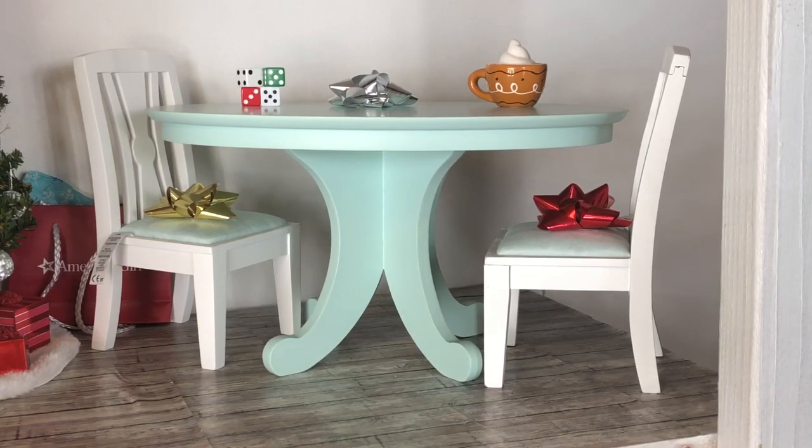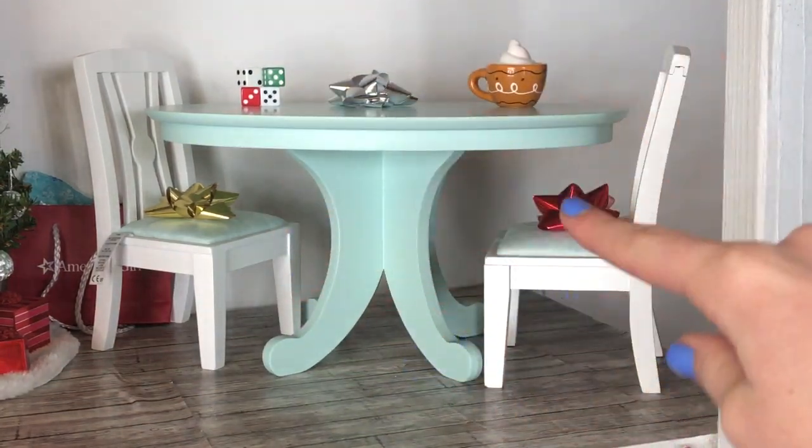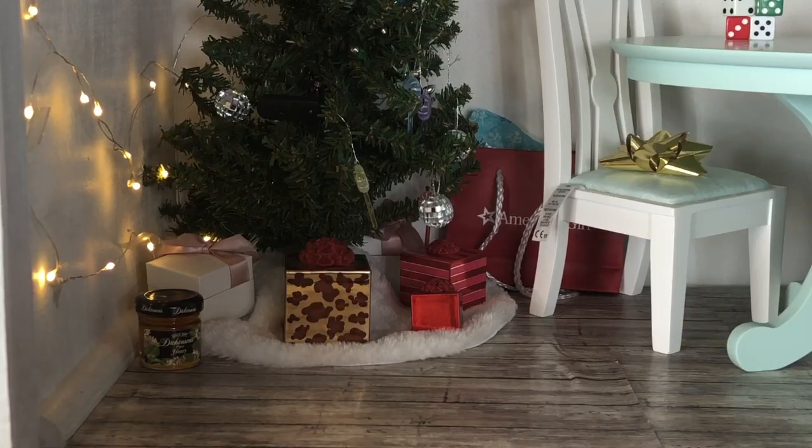Coming in for a closer look, we have some really fun things in here, like this tag right there. We have some gift wrapping bows on the table, along with the salt and pepper shaker mug. We also have some dice over there to give it more of a festive look. Below the tree, we have some presents, some more Pandora boxes, and a little tiny honey jar, 'cause you're my honey.